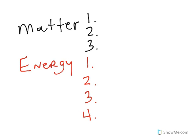The first concept you need to understand is that matter, which remember is defined as anything that has mass and occupies space. So matter is something that we can feel, we can see. It has physical properties to it. So matter comes, for our purpose in the body, in three different forms. It comes in solid, liquid, and gas forms. Solid, liquid, and gas. These are said to be the states of matter.